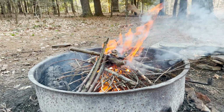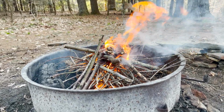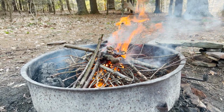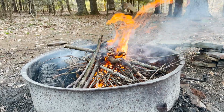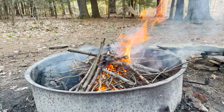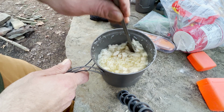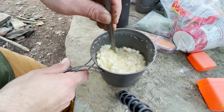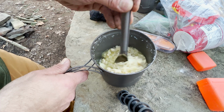We now have fire. Pretty easy one today. Easiest one of the year. This is the driest it's been this entire year backpacking so far. So I think I'm going to make some more food, go to the bathroom, and just chill for the rest of the night. Some ramen noodles, chicken flavor, and some premium white chicken from Walmart.